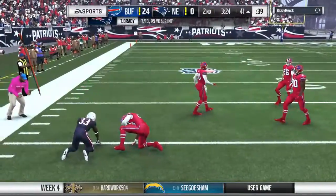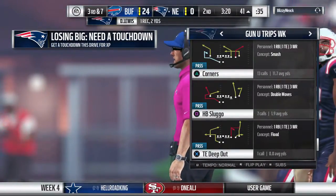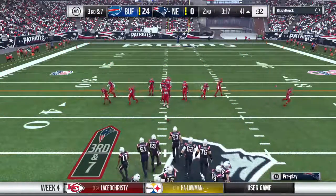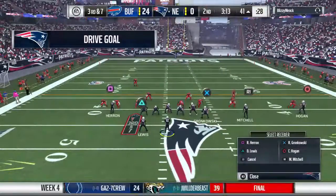Dumps it off to Lewis. It'll be a pickup of just 2, and just like that, it's 3rd down. Everyone's got to be able to catch the football. Doesn't matter what position you play, but if you're on offense, be aware a ball may come your way.